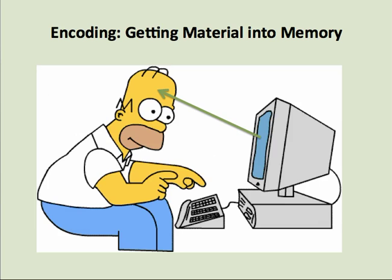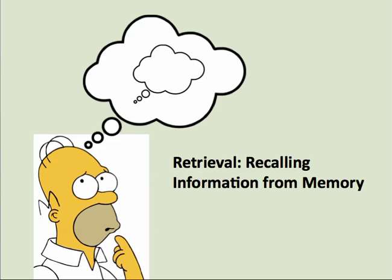Why does retrieval practice work? Think of learning as involving 2 parts. First, as students encounter new information, they try to use what they already know to make sense of it and retain it. This is called encoding. Second, learning also involves being able to recall what was previously encoded. This is recall or retrieval.